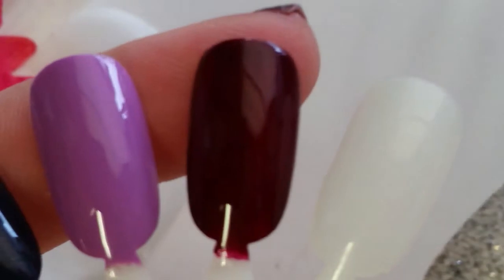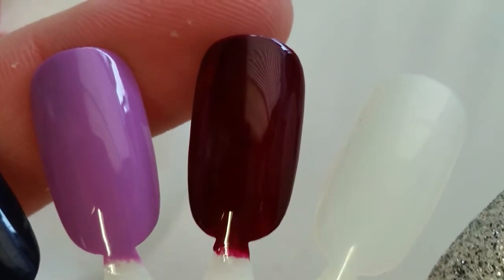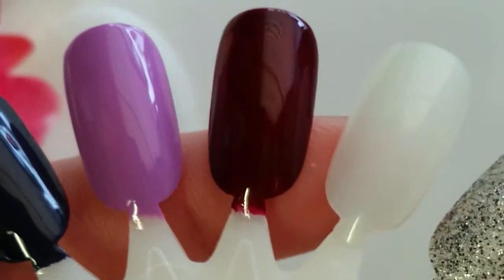Another one that you need if you love Essie. So here is 2 coats of that on the swatch wheel, Bahama Mama. Such a fun name to say. Okay, I have 4 left, and they are the glitters, so let's get into those.